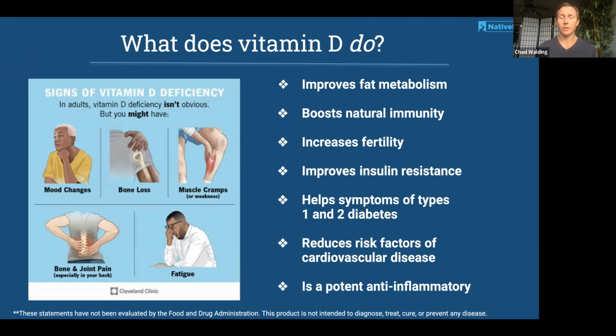Another sign you're deficient is chronic muscle cramps. A lot of people think that that's potassium deficiencies or maybe some salt deficiencies, and it can be, but it can also be vitamin D deficiency.